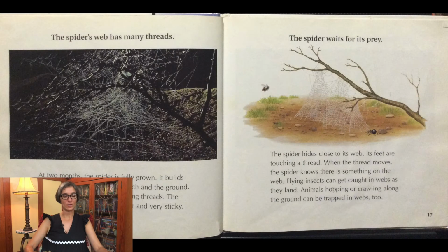At 2 months, the spider is fully grown. It builds a large web between a low branch and the ground. The web has many layers of strong threads. The middle threads are close together and very sticky.